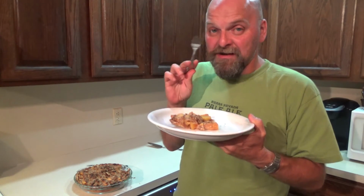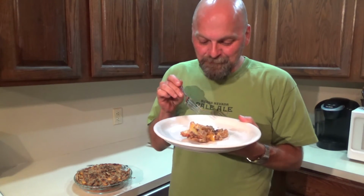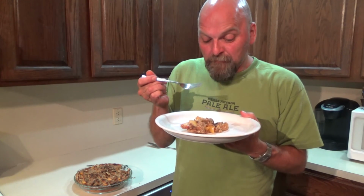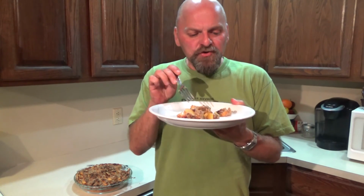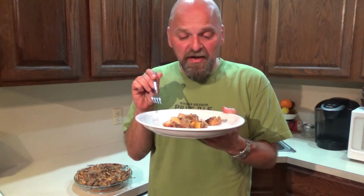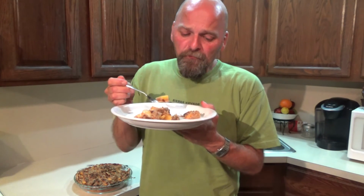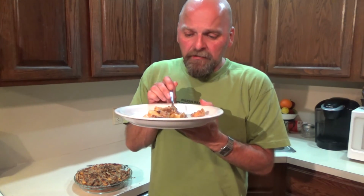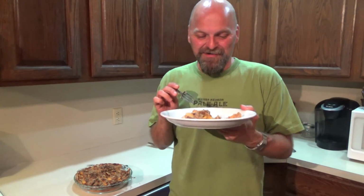Oh my freaking God. I'm not even a huge peach fan, but I gotta tell you, this is one of the best pies I've ever eaten. And not because I made it. The sauce that's created with the Jack Daniels and the brown sugar and the peaches is just unbelievably good. Oh my god, this is so good. And then this topping, this streusel oatmeal kind of crumbly topping with it. I don't even need ice cream or whipped cream for this. That's how freaking good it is.